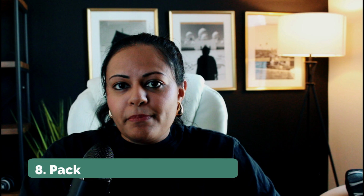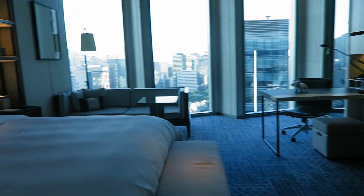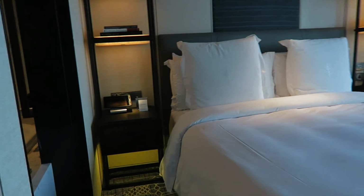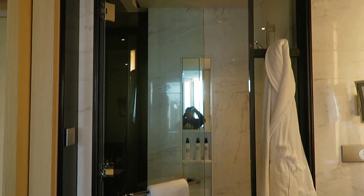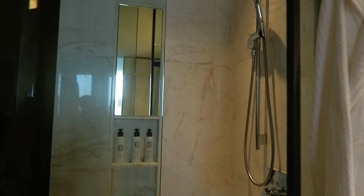Hack number 8 is to pack an additional outfit and toiletries in your carry-on that you're bringing with you on the airplane. Basically, pack enough essentials in your carry-on to hold you over for a day, maybe even for 2 if you have the space and you can make it work. This is in case your luggage gets lost. So at least once you get to your destination and you check into your hotel, you can shower, you can brush your teeth, you can do your makeup, and you have a fresh pair of clothes to put on. And you're not worrying about not having anything and having to go find a place to shop at immediately as soon as you land to get some of this stuff.